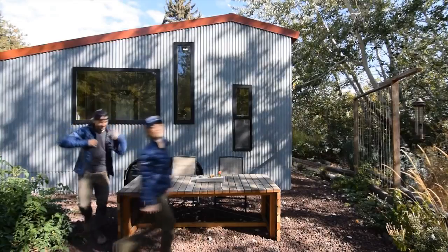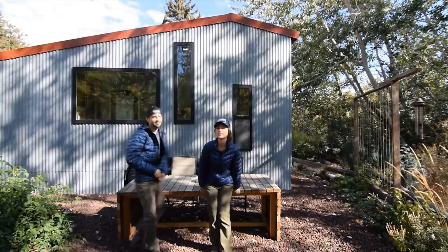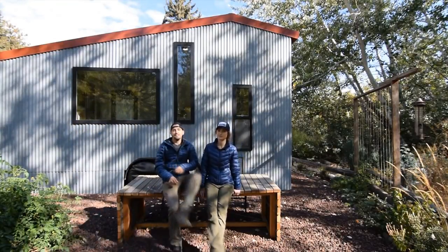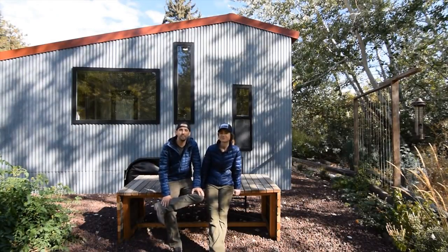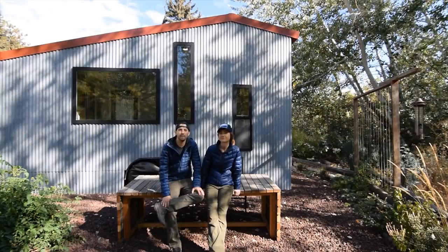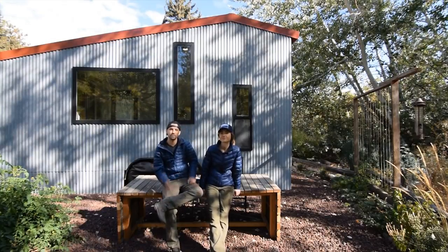So there you have it, every inch of our 204 square foot DIY tiny house on wheels. Today we focused on the spaces of our home, but if you have more time, we encourage you to head over to our blog where we share extensive photographic and video documentation of the entire construction process.